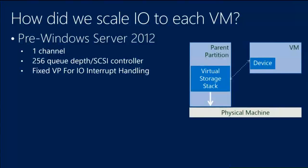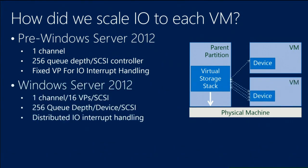It was simple. Before 2012, we were using a single VM bus channel. We were limiting our queue depth to 256 per SCSI controller. And we had a fixed virtual processor for I/O. In 2012, we changed that.